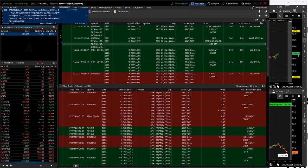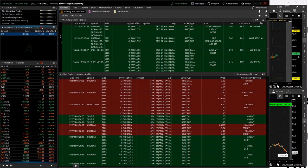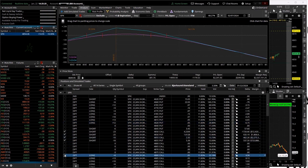Tranche three's coming in. Filled at 4:20. And that was on the 50 puts, 55 calls. $48.50 is my sweet spot. Somewhere between 50 and 55, preferably closer to 50.